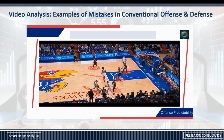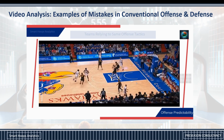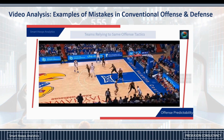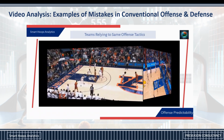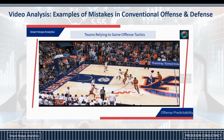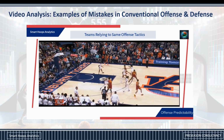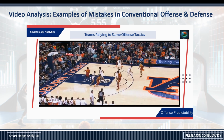It's a common sight in today's basketball to see teams using identical offensive sets, falling victim to predictability. The game becomes a scripted ballet, and the consequences are clear. Repetitive and predictable pick-and-roll and isolation play styles only lead to lower point production per possession, a factor that only favors teams of superior talent.